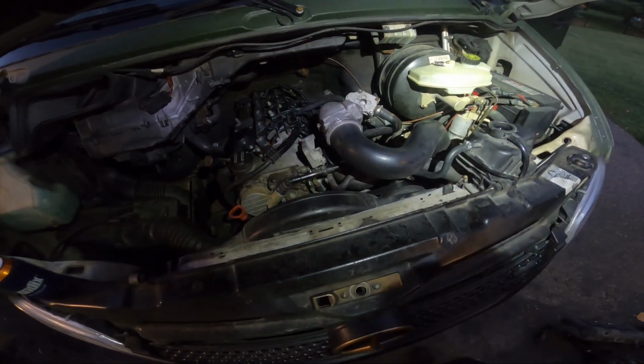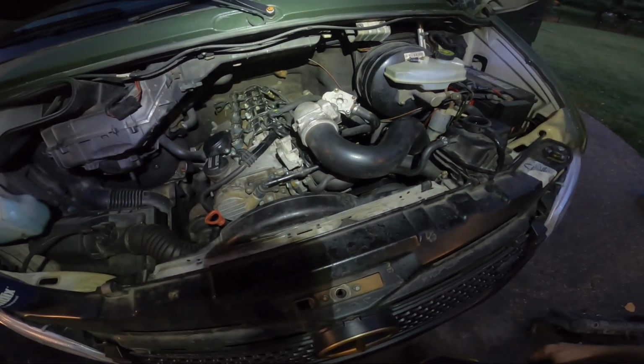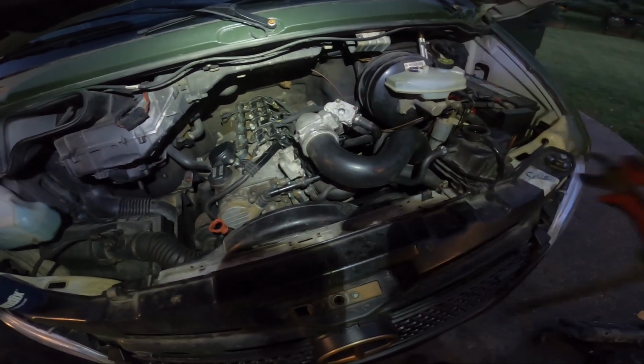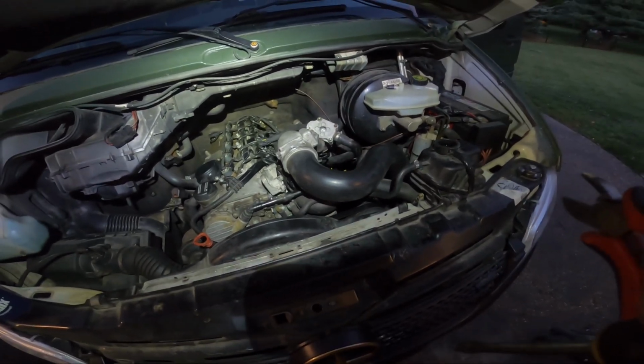So yeah, what a chore, but now it's done, and now I can do my glow plugs without moving the intake manifold, so big thumbs up.